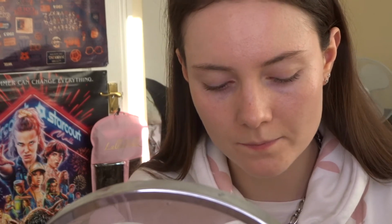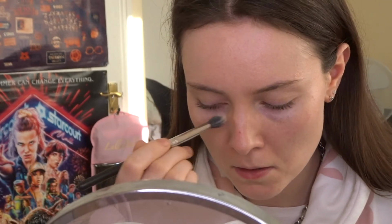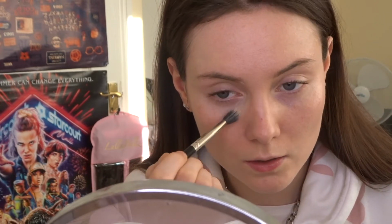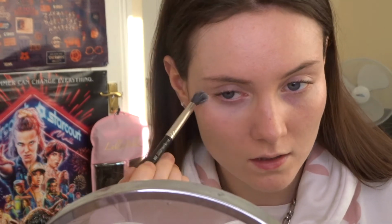I'm just going to put a little bit of corrector under my eyes just to brighten them. I'm just using the Bobbi Brown Porcelain Bisque corrector. Been using this one for years and it is really good. It is just quite expensive and it's quite thick as well. You really don't want to use too much. You only really want to use a tiny bit. So I don't cake it on, I just dab it on just to brighten.